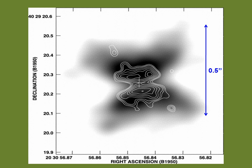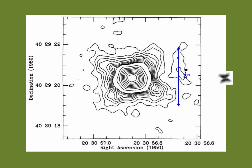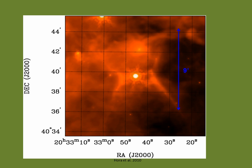However, if you zoom out to larger scales of about 3 arc seconds, you see that the structure goes away and you're left with more of a blob or square, which is why it's really weird that when you zoom out to extremely large scales of like 9 arc minutes, it looks like the structure comes back. It has the same waist and sort of the same orientation.